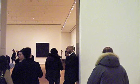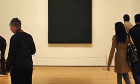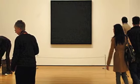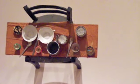Approaching an Ad Reinhardt minimalist painting. Reinhardt is a big influence on me. He had a lot of very strange ideas about art. This assemblage or wall sculpture is by a Romanian called Spirozzi. It actually is vertical.